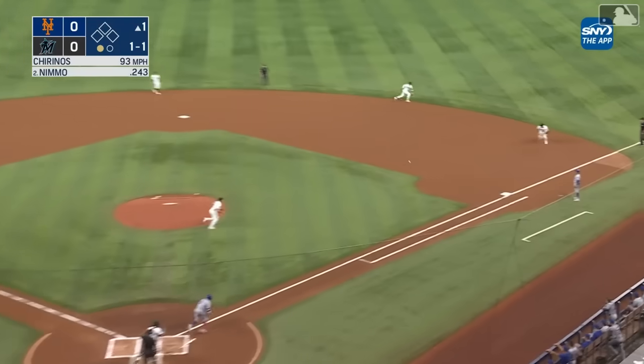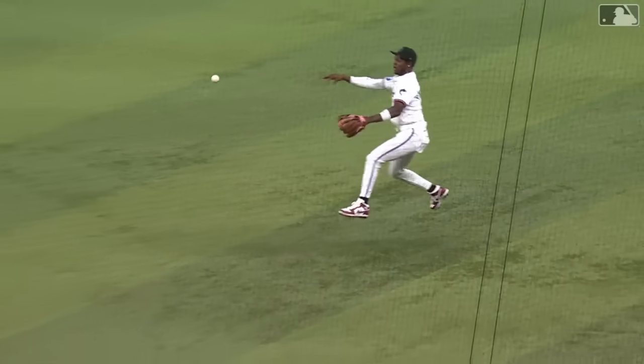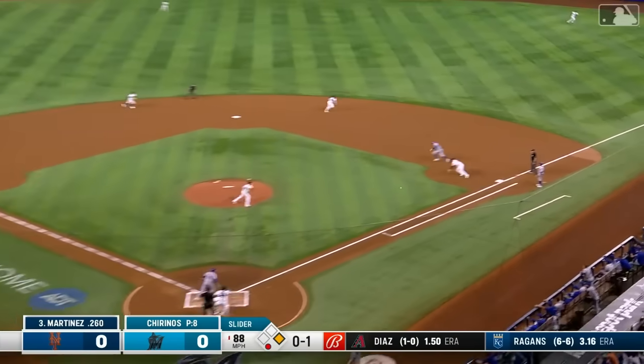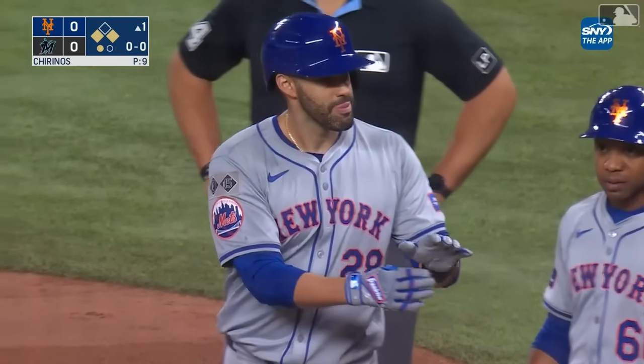And it'll bring up Brandon Nimmo. Ground ball toward the hole, and Chisholm runs it down, makes the off-balance throw, and off the bag. Berger can't make the stop, and Nimmo is safe at first base. Here's J.D. Martinez, 2 for 11 in this series. That's grounded toward the hole and past Berger into right field, a base hit. Nimmo turns second. He'll go on to third, and the Mets have runners at the corners with 1 out.